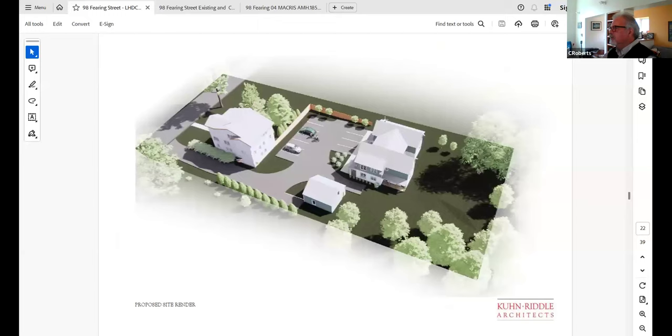This is just a view from the southeast, giving a sense of the proximity of the buildings to one another. This is a 12 car parking lot here in the middle, with one accessible space. So 12 spaces, one of them accessible. Overall, there's three units in the existing house and three units in the proposed house. So six units and 12 parking spaces.